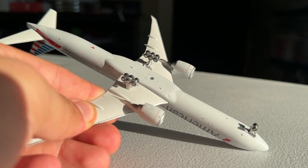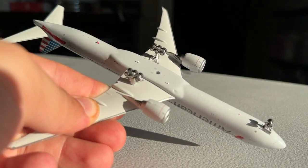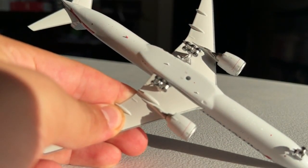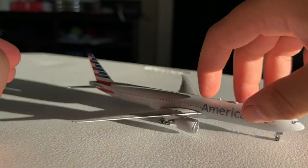And then you can see the strobe lights, the beacons, all that fun stuff, and the main landing gear doors. Really solid effort on the antennas. That's very impressive. Also a nice, interesting curve out there on the back. But outside of that, really great model. You also got some nice nose landing gear detail.